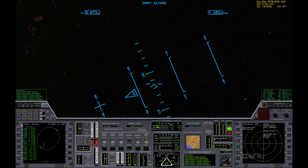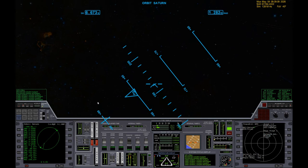Throttles are off. Hover and retro doors are closed. Good. RCS mode rotation. HUD on. Secondary HUD on. Tertiary HUD on. Good. Alright. Let's find our burn attitude. Get this thing done.